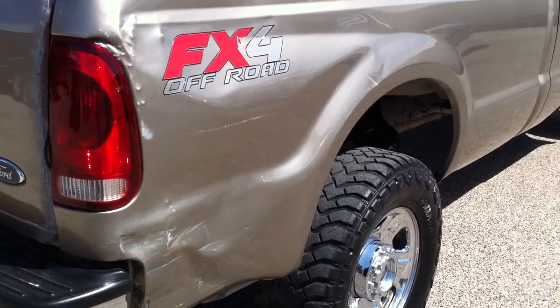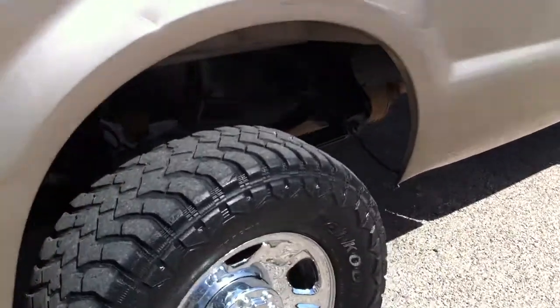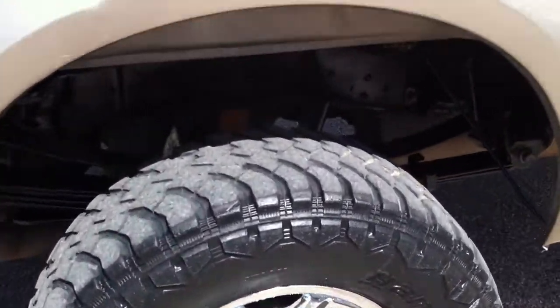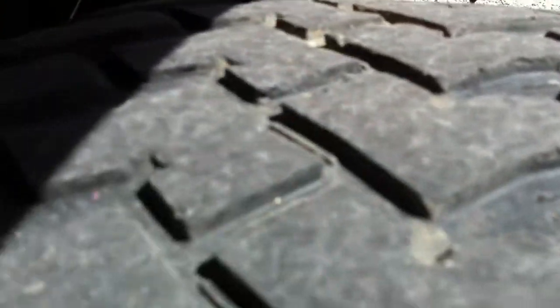We're not selling it for the cosmetics, obviously. It runs like a champion. I mean, it runs like a 36,000 mile truck perfectly. The rear tires are a little bit lower tread, probably 40 or 50% tread.